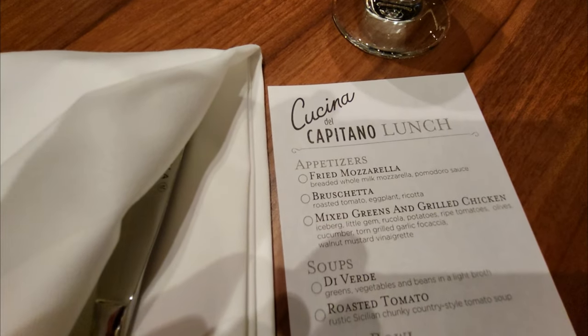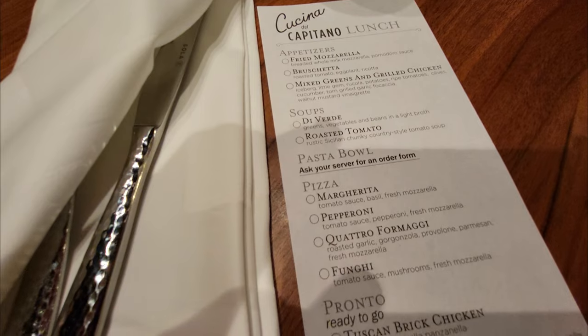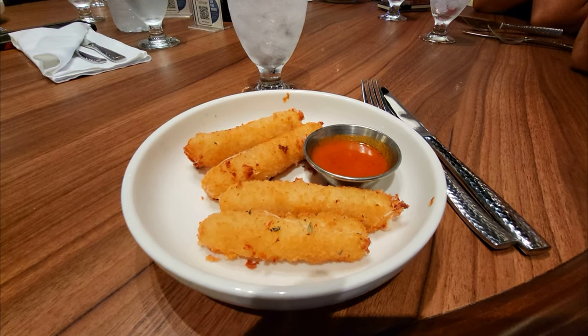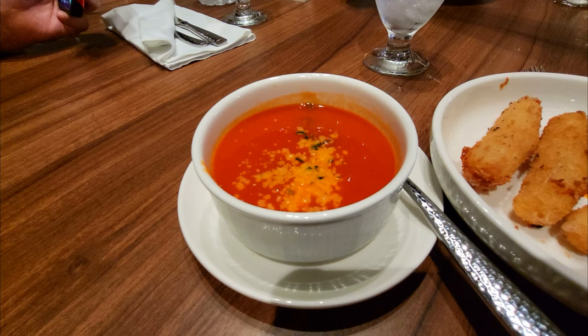And for the first time ever, we visited Cucina for lunch. They give you a paper menu to pencil in your selections. Pro tip, don't just tell them what you want. I did this and they made me fill out the menu anyway. But the food was just as good as dinner. Worth the visit.